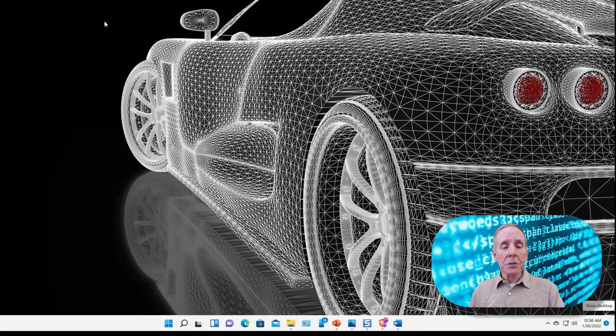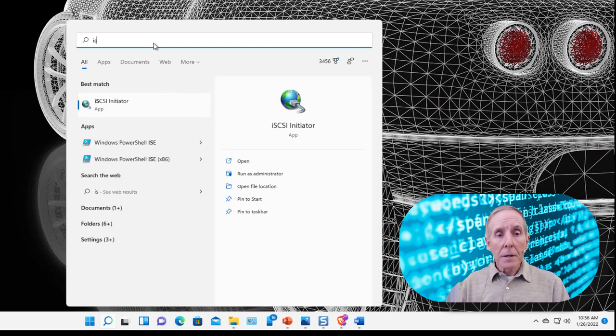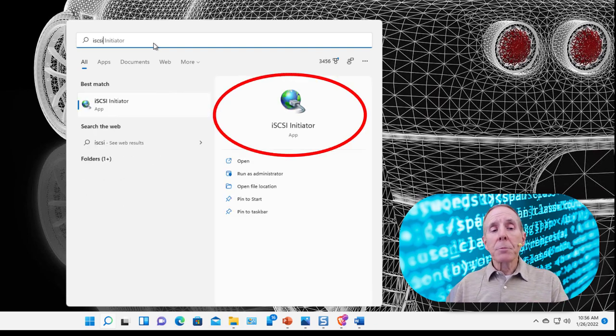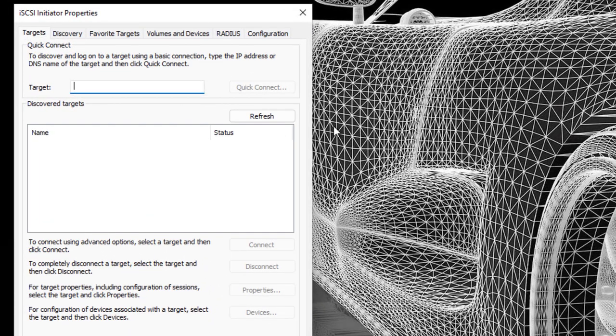Now, if I want to launch my iSCSI software controller on my Windows 11 or Windows 10, I go to my Start menu. At the search bar, I'm going to just type in iSCSI. Notice it pops up and shows me the iSCSI Initiator app. So I'm going to open that. This application is going to allow me to connect with the proper information, the IP address of my storage array, my iSCSI target. They call that a target. That's got all my hard drives on it. So I can put in the IP address, and it will connect this Windows 11 to that remote storage array.